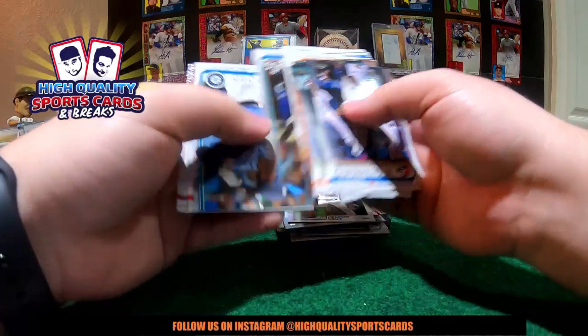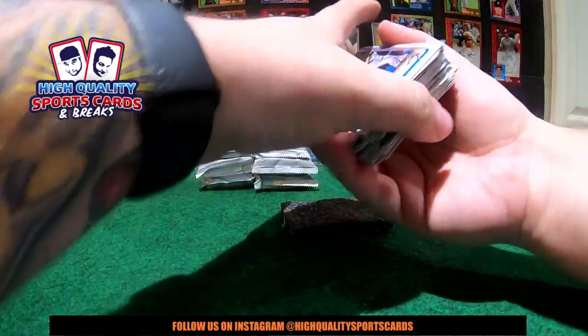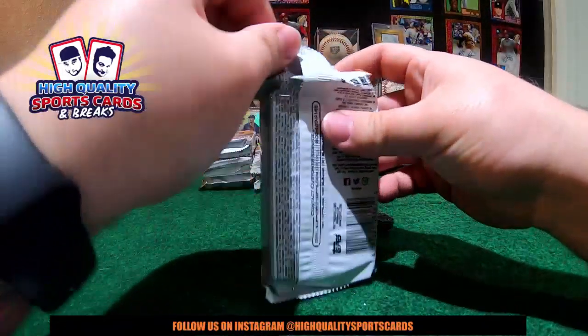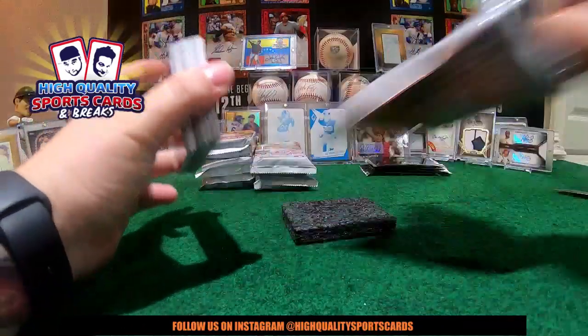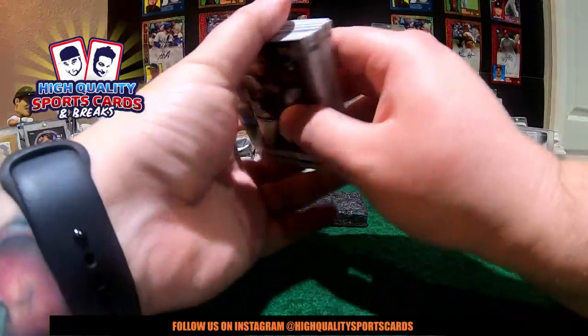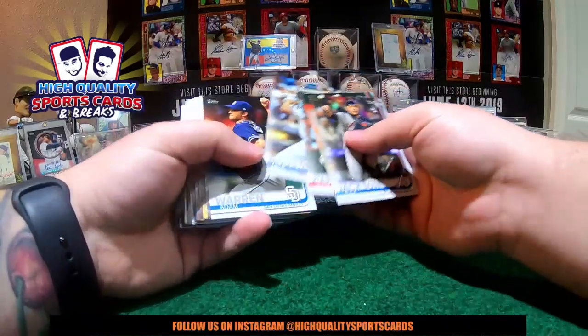All right, so we got nice Lane Thomas, St. Louis Cardinals. We have the auto, so looking for memorabilia now on this box. So let's do it. 6 packs to look for 2 memorabilia. Medallion, jersey. We got the auto. We have these nice silver packs. We'll be hitting crazy things on the silver packs. Orange, auto 25, autograph.